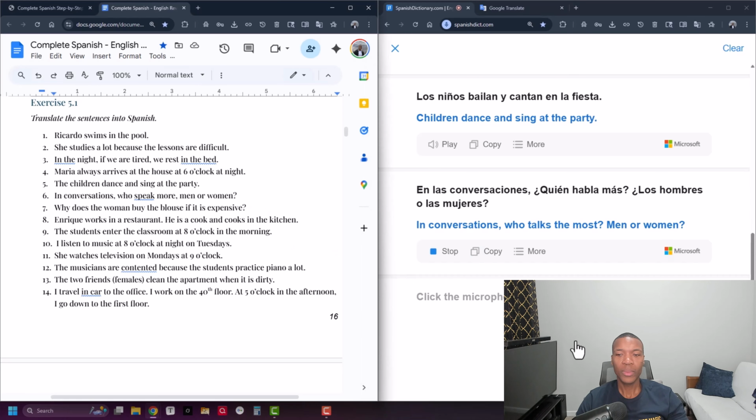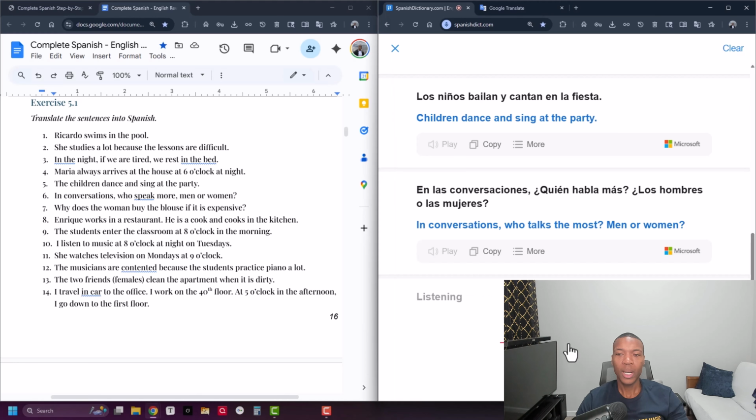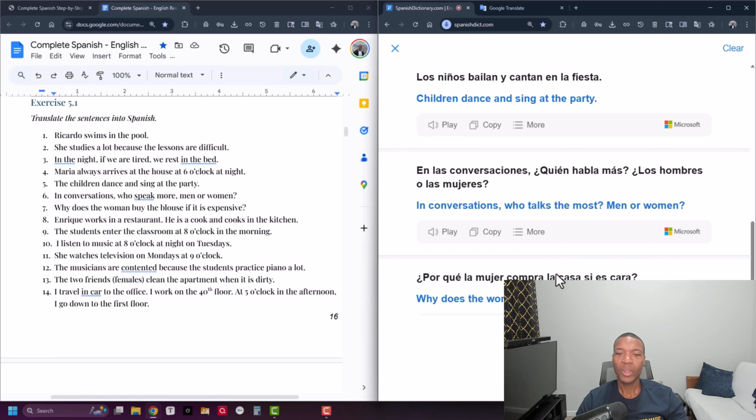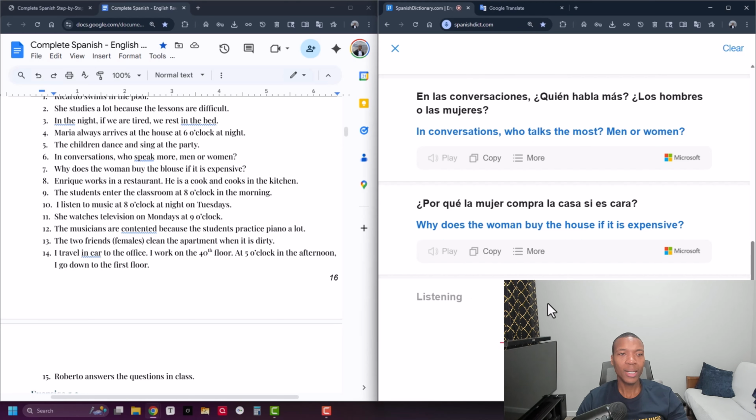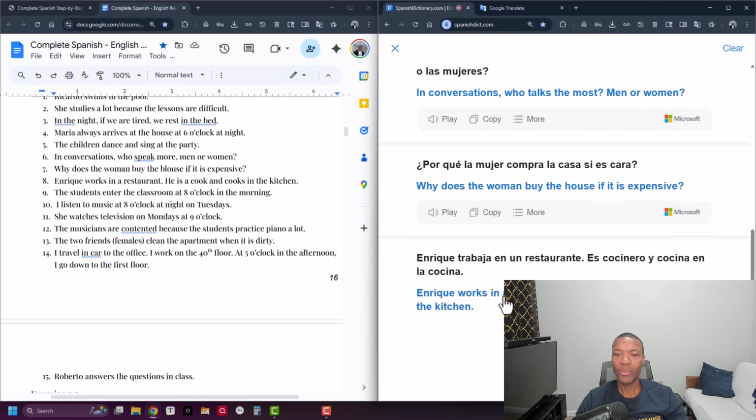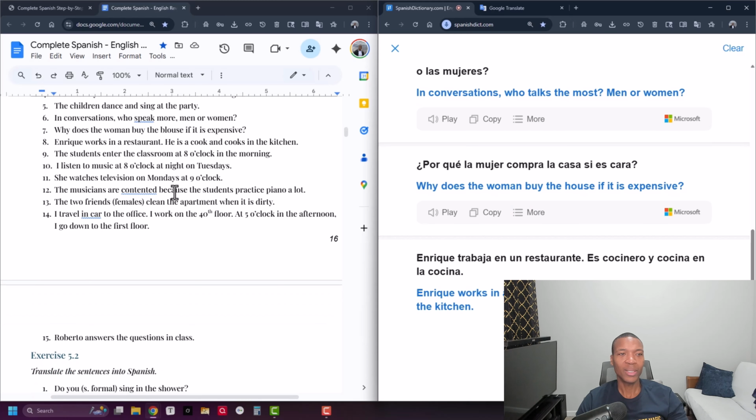Number 7. Why does the woman buy the house if it's expensive? Porque la mujer compra la casa si es cara. Why does the woman buy the house if it's expensive? Number 8. Excuse me. Enrique trabaja en un restaurante. Es cocinero y cocina en la cocina. Enrique works in a restaurant. He's a cook and cooks in the kitchen. All right, good. That was a tongue twister.